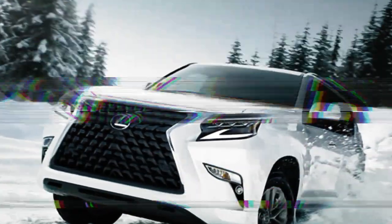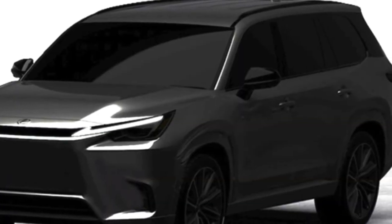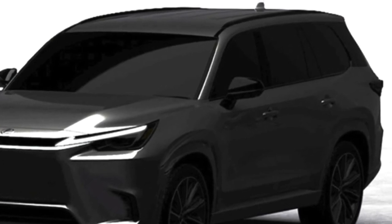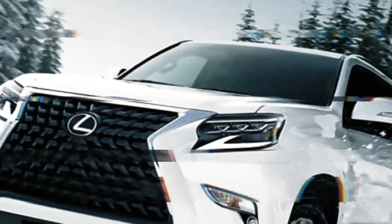Lexus can also add again its 20-inch wheels, long and flattened hood, wide headlamps, huge spindle grille, and bigger windows, and you can also expect a reshaped rear quarter glass from the new Lexus GX.